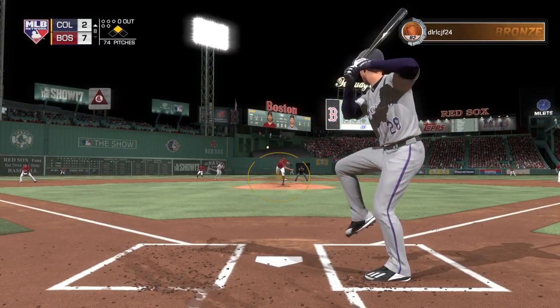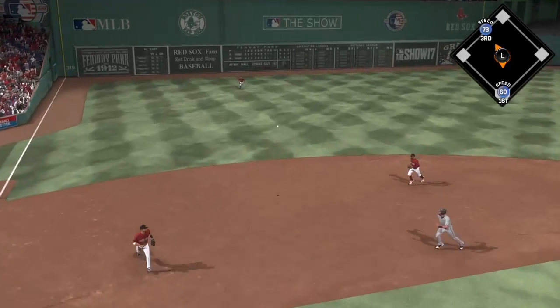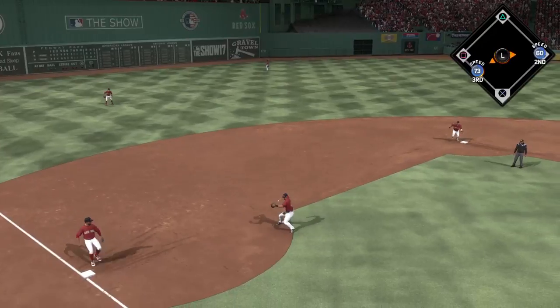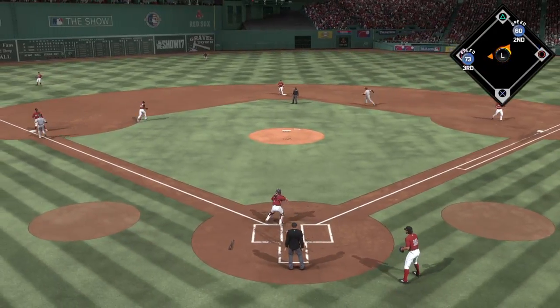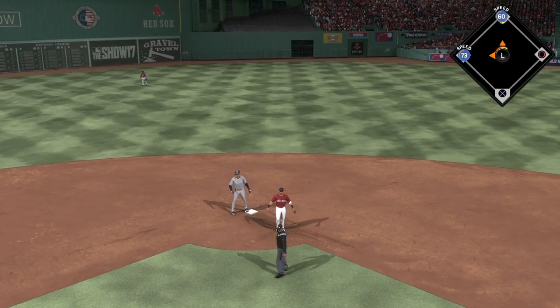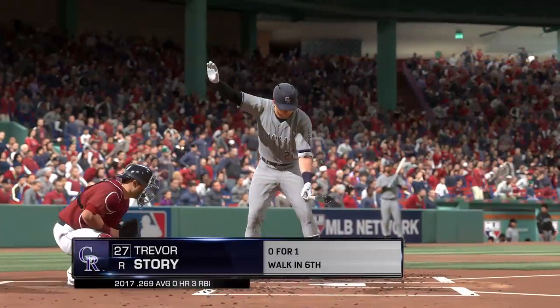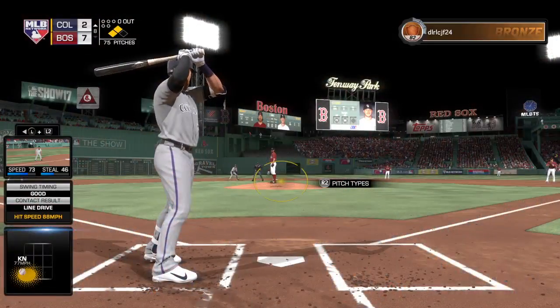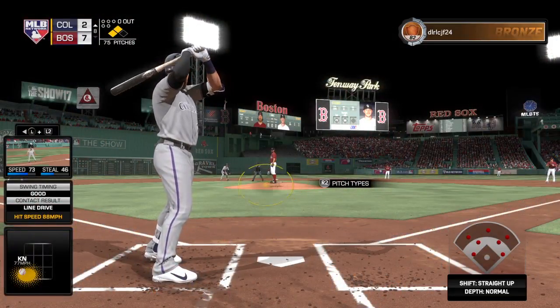No hits in 2 trips to the plate for him in the ballgame. On its way is pitch number 75. Line drive to left. That's in there. Base hit. Desmond is on his way home. And now they've got the runner caught in the hot box as he thought about going home. And he'll pull into second here with nobody out. And that brings in the power hitting shortstop Trevor Story. 0 for 1 for him here in this one.